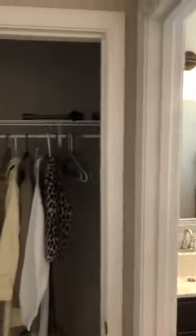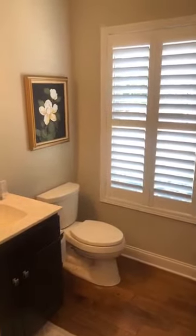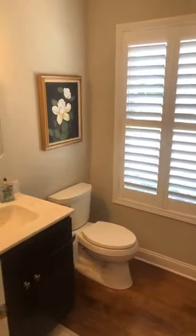Okay, so just to your right as you come in, you've got your coat storage, the small closet. And you have the half bath right at the front door, which I think is really neat, especially if you've got people coming over. A lot of times they're traveling. What's the first thing you want to do? Go to the bathroom. So it's right here as soon as you come in the front door.